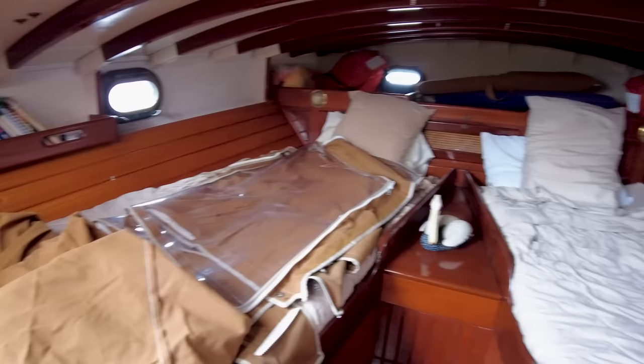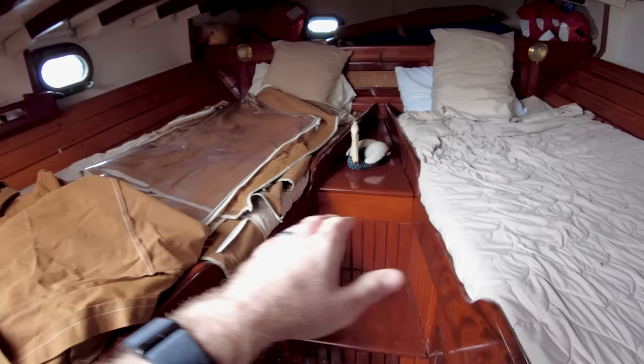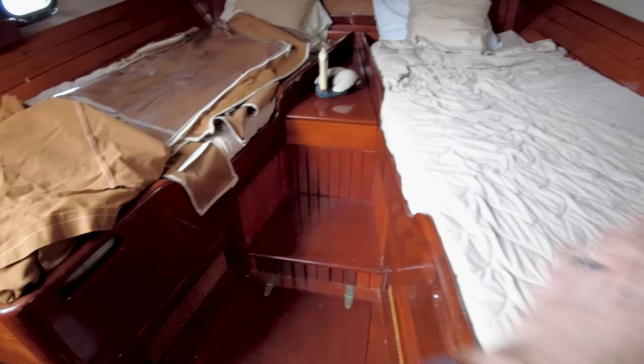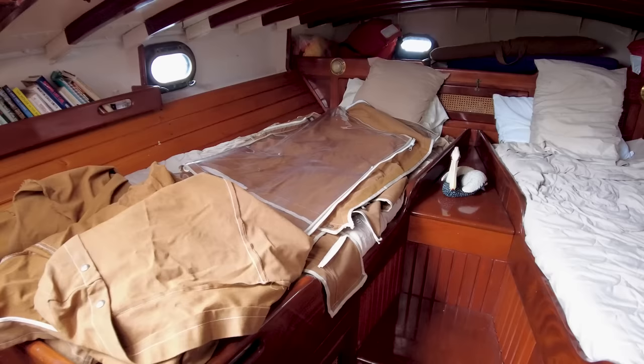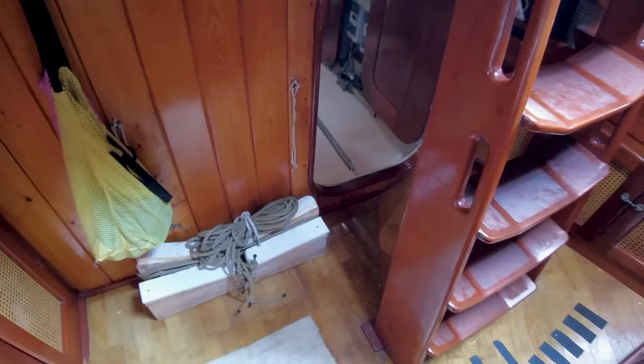I mean, heck, you've got two double berths back here, two small doubles, but if you were to connect these, that would be bigger than a king size bed back here, which I think if this was our boat, that's what we would do. Make a massive bed. And then looking forward, that's where I just came out of. So not the easiest way to get back here.